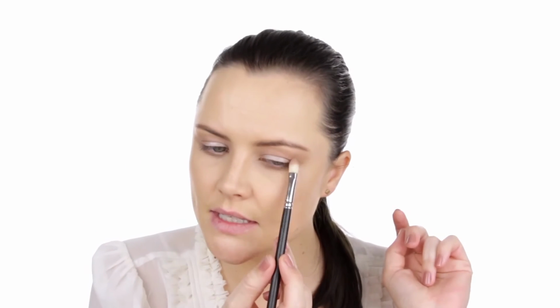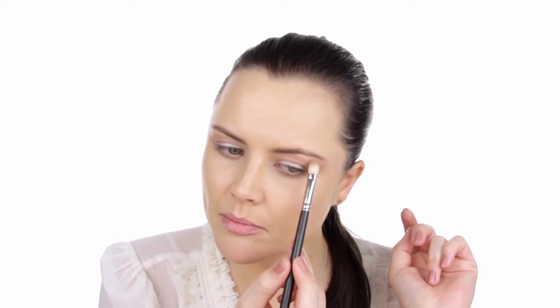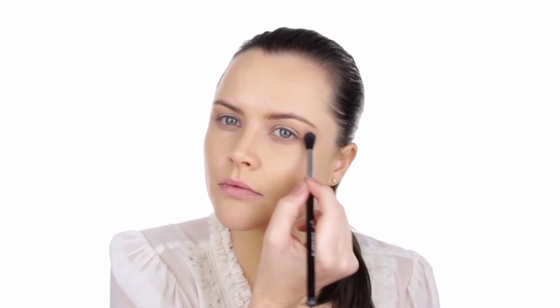And just for a bit more of that 70s feel, I'm just taking this darker eyeshadow. You can see I'm softly blending it just into this outer corner of my brow. And then I just want to come in with my concealer brush. It's got a little bit of concealer on it, and just soften that line a little.